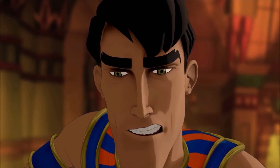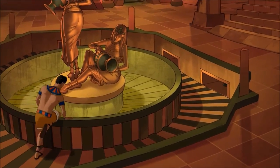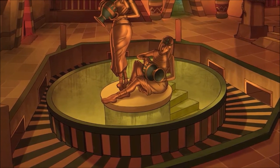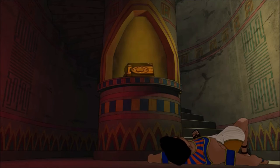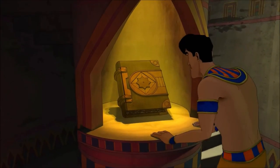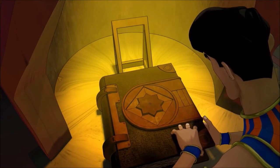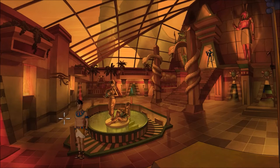Nice close-up shot. Yes! Oh my god, that puzzle took too long. It's the Book of the Dead! Oh wow, it's animation though. Cutscene animation thing, whatever. Oh my god, are you kidding me? Oh, it's locked! Cursed Book of the Dead! Are you fucking kidding me? Are you fucking kidding?